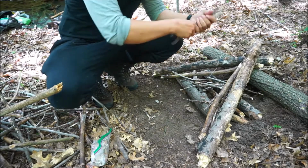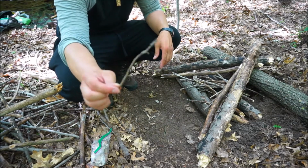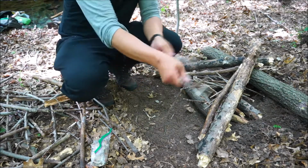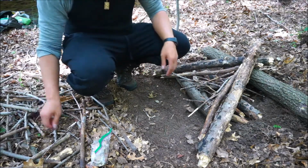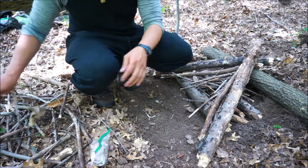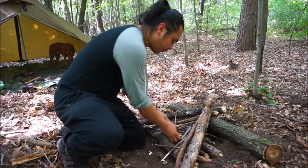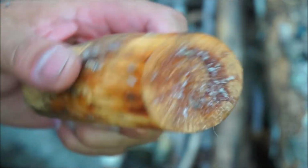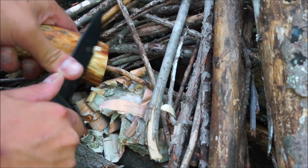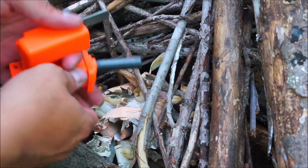So right now I'm just putting in a bunch of dry kindling, just tiny pieces like this. A lot of the trees in my area right here are just maples. There's a bunch of oak here also, but most of it is maple. I collected a bunch of birch bark on the way in. I'll throw this in here. We got some fat wood also. Just gonna shave some on here. Let's get this started.